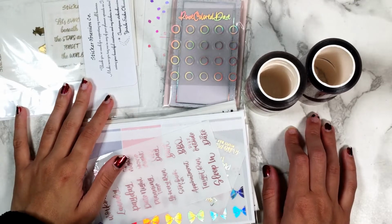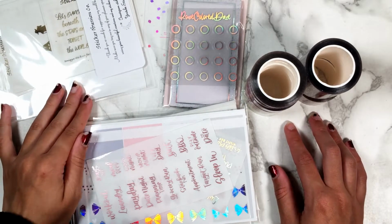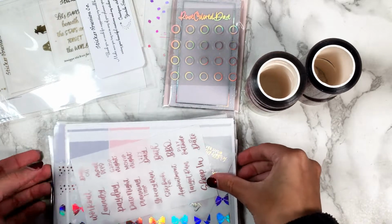Okay, so I finally have some more things for the last part of this haul. Hopefully we can take up the rest of it with just this. So this is going to be pretty foil heavy, I want to say. I have 1 kit and the rest is all foil stuff.